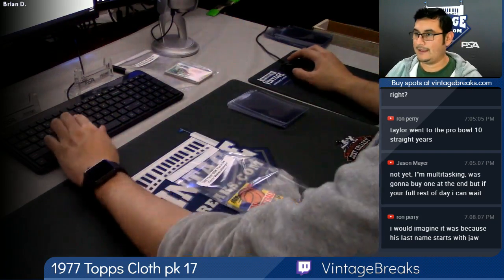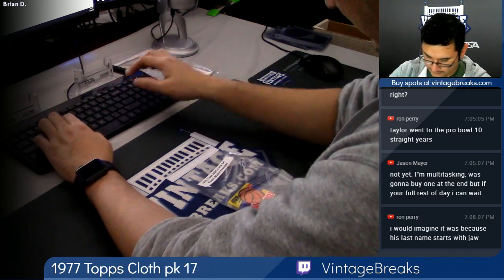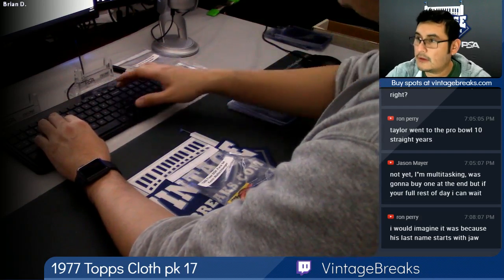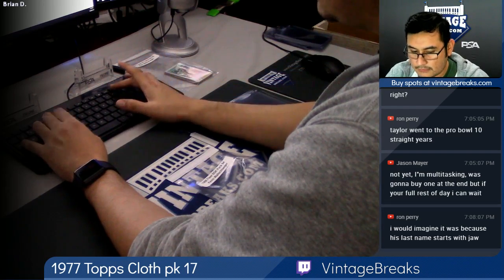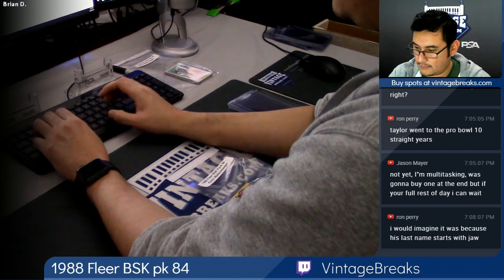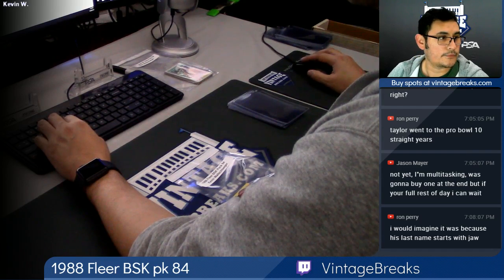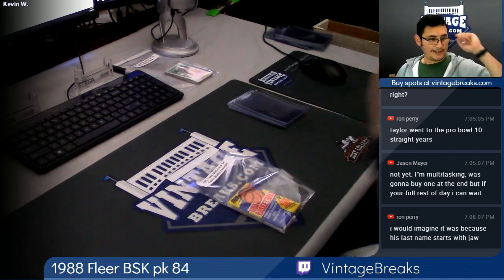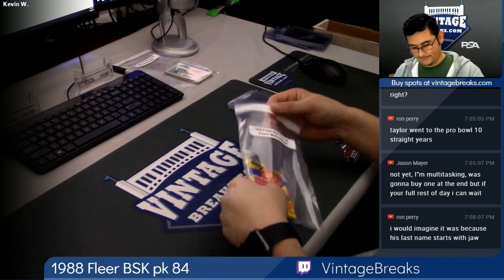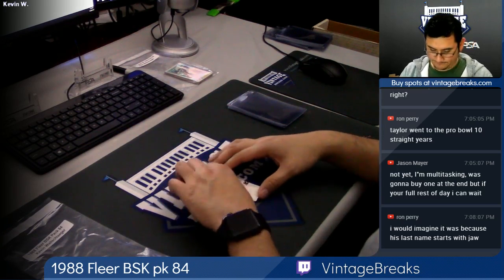Next up, '88 Fleer pack 84. So guys, this is for a 1988 Fleer basketball pack 84, personal for Kevin. Good luck, Kevin.